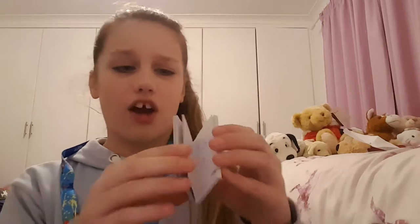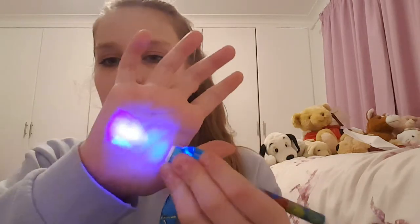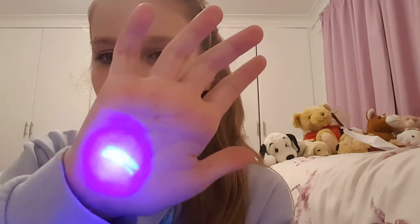Next is also from my Smiggle Advent calendar. This is a notebook. And I've basically written in all these pages, but I did it with my secret pen. So this notebook was in my Smiggle Advent calendar. Next is this secret pen. So you write something, look. I wrote on my hand. You can't see it, but when I shine a light on it, you can see where I drew with the pen. So you can see the writing.